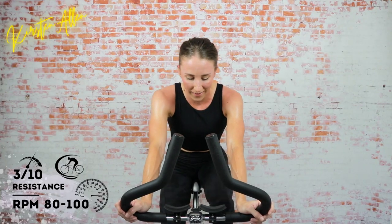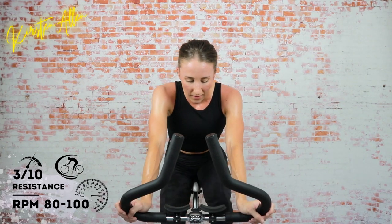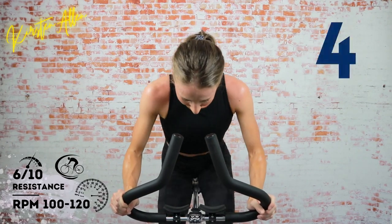Standing and sprinting. 10, 20, 20, 10. Level 6 out of 10. You got it. You're flying. Keep cruising. Everything you got. Keep that intensity. We got 3, 2, 1. Rise. Quick 10. Woo. Push that butt back. You're so strong. 3, 2, 1.